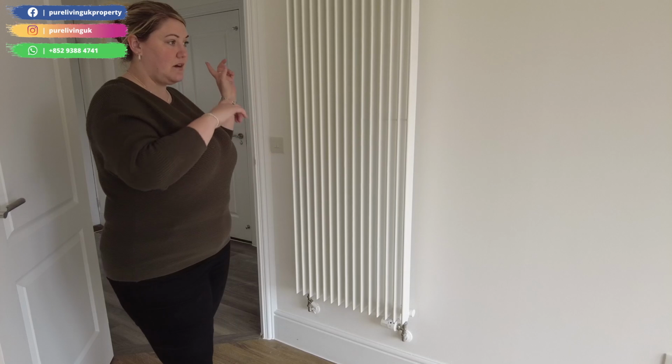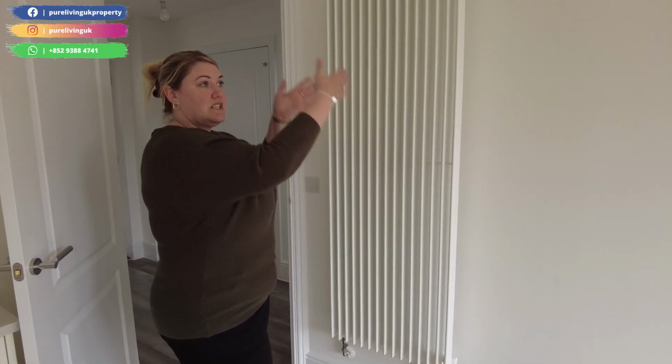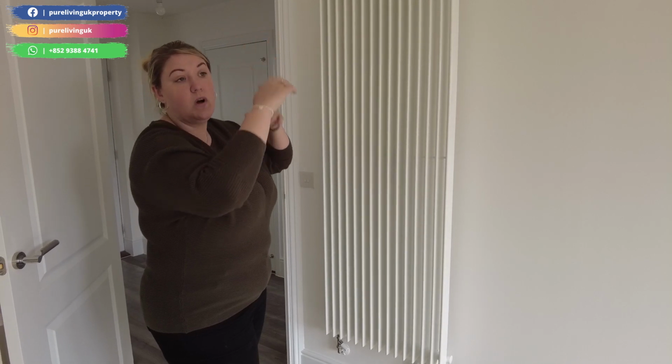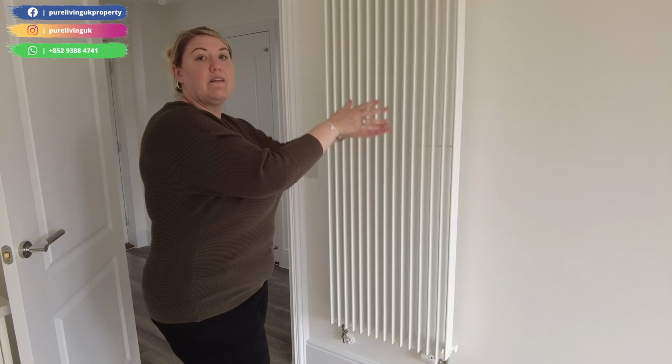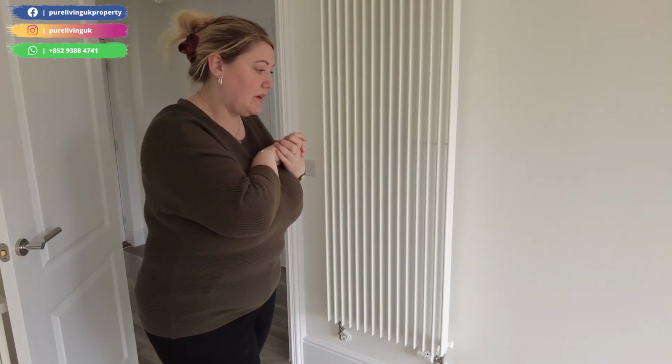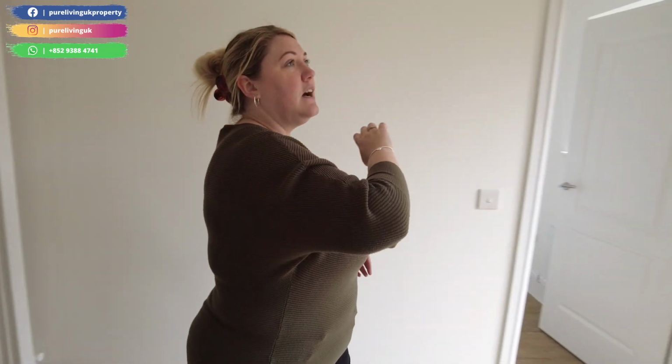I'll show you the heating thermostat as we go round. Strictly speaking, with our normal radiators, the pipes do go straight up the wall. If there is a window or something there and the radiator's under it, then they will go out to one side and then up around the window, just to bear that in mind if you're drilling and things.